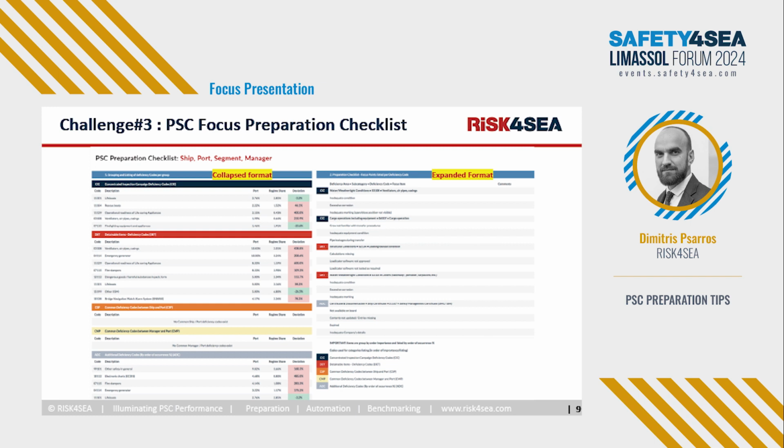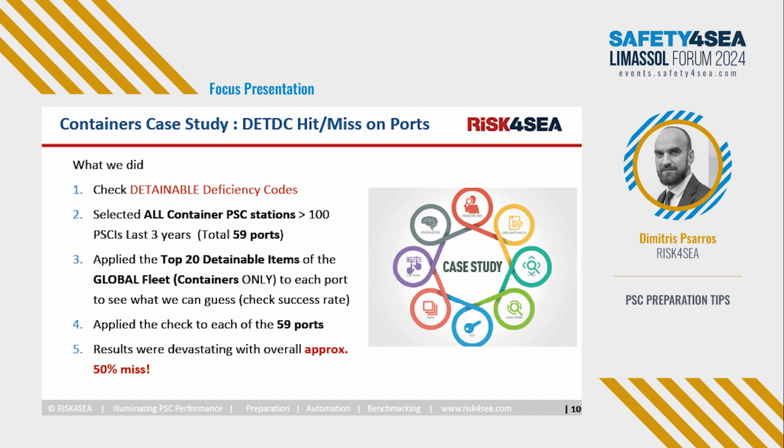About the preparation, you must prepare the vessels in the proper way to avoid any bad situation during the inspections that they may have. A specific checklist may help you to improve your performance during these inspections. And now we will check a case study that we did for a container shipping company. What we did is that we checked all the detainable item deficiencies that these vessels had and the ports that inspected them had.